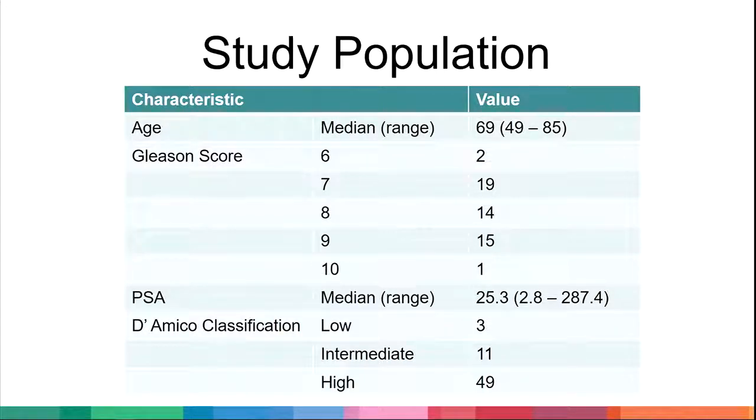The PSA values for our patients were on the high end, with a median value of 25, and a range as low as 2.8 and as high as 287. As can be expected from the Gleason scores as well as PSA scores, most of our patients were intermediate to high risk. In fact, more than half of them were high risk patients based on D'Amico classification.